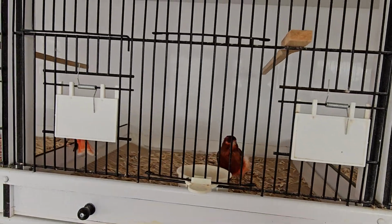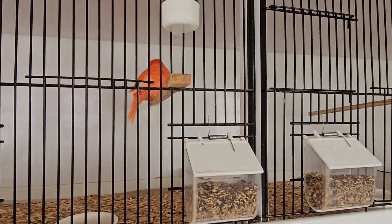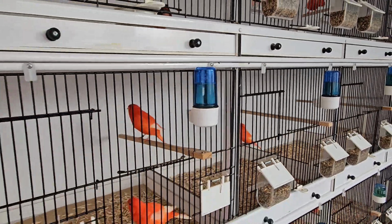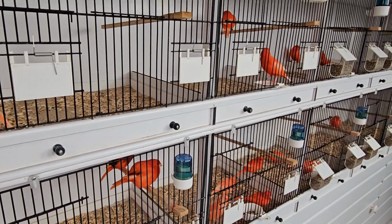Yeah, I'll probably lose another one or two during the winter. Over the years, I don't lose that many birds, to be honest. I've not lost through the winter. They seem to winter out pretty well. I mean, I don't give them any heat. There's no heat in here at all.